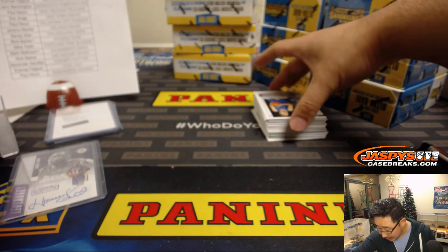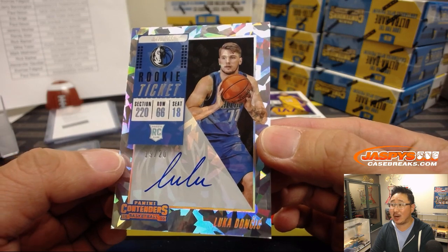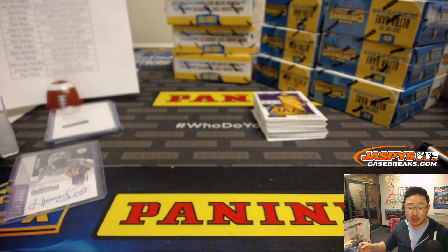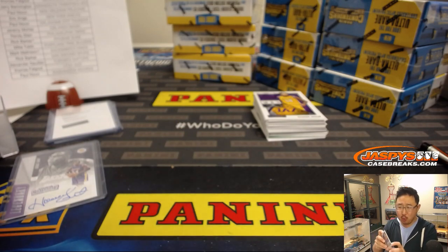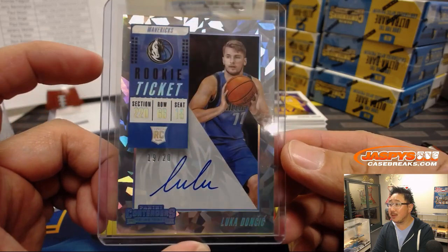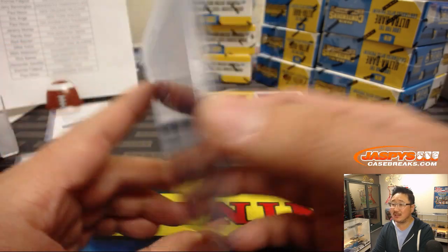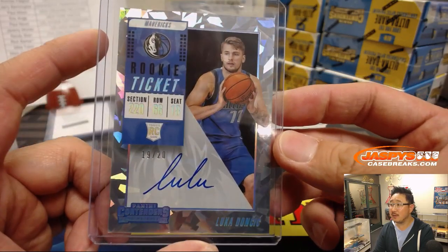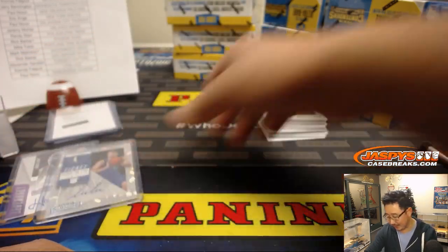Vegas knows how to dial him in. I know this guy. Wow. 19 out of 20. Rookie ticket autograph. Luka Doncic. That goes to Thomas. Thomas F. with the Dallas Mavericks. Woo. Wow. What is that, a few thousand dollars? I always love this cracked ice design too. Always one of my favorites. What a hit.